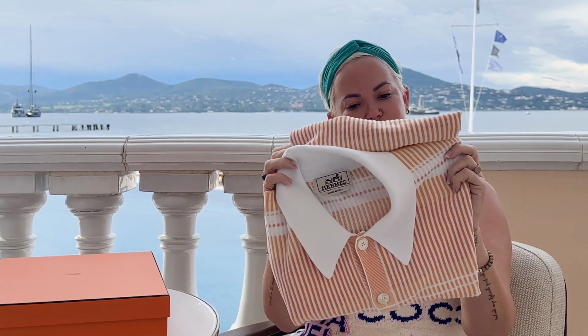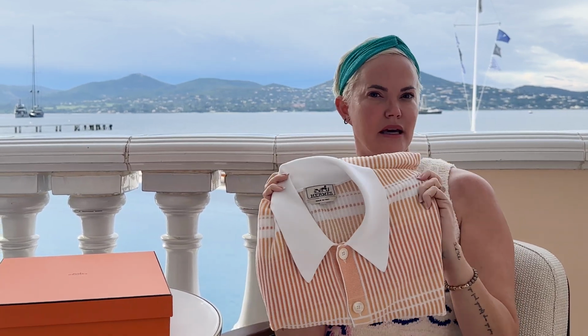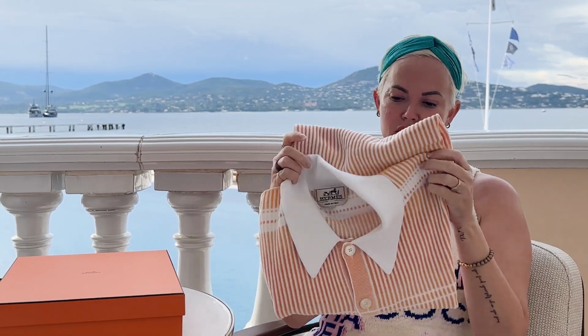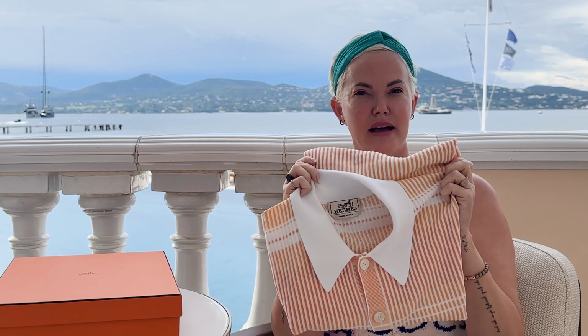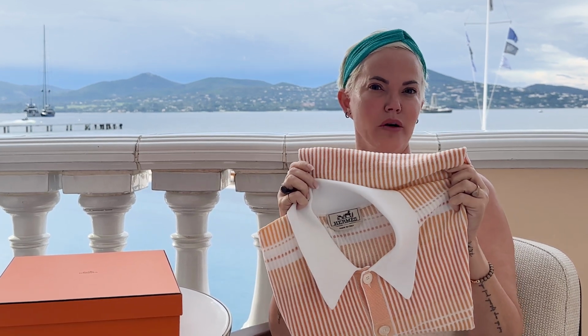And they also make one that's aqua, teal, and white, but they only had really small sizes left in this store, but you can certainly pick it up. I have not seen it in the US in the last several weeks, but I'm sure they will get it for the summer collection.